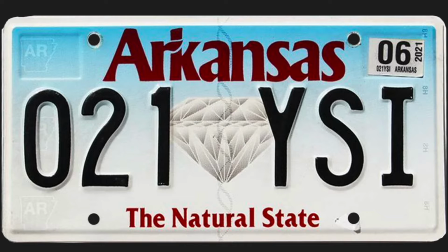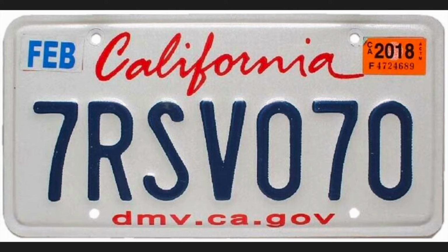Next, we have Arkansas. I think Arkansas is the only state in the country that has an active diamond mine. So they want to showcase their diamonds. That makes sense. That's okay. They put a big diamond in the middle, big fat font on top, Arkansas, the natural state. Overall, it's a good design. You have the name of the state on top, you have the nickname at the bottom, and you have a symbol in the middle. Very basic, simple. The symbol separating the letters and the numbers. I think it's okay overall.